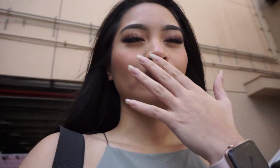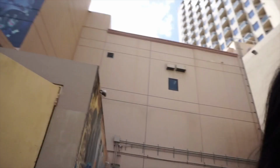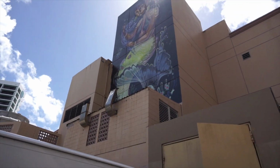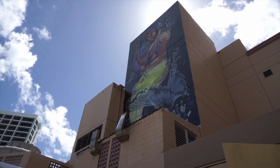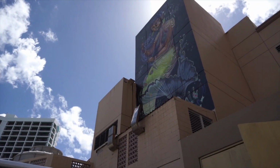Okay, so I'm walking out the back entrance, and let's hope I'm right. If I'm right, it's gonna be right here. I made it! I found it! I don't think I'm gonna get a good picture, but let's go see.